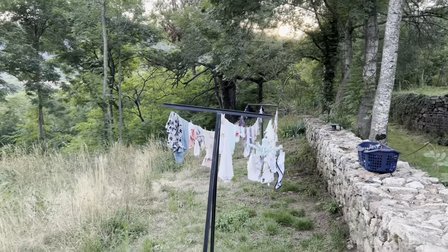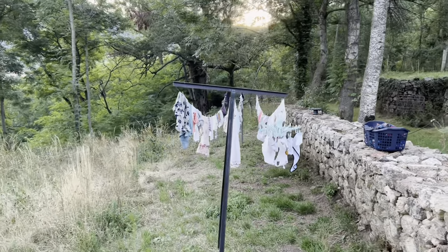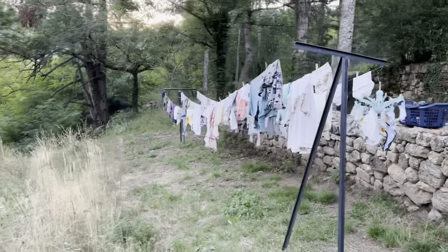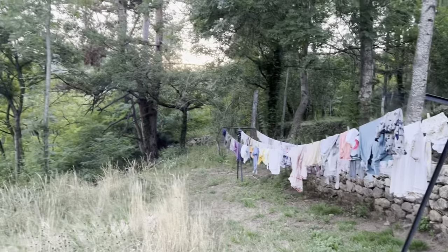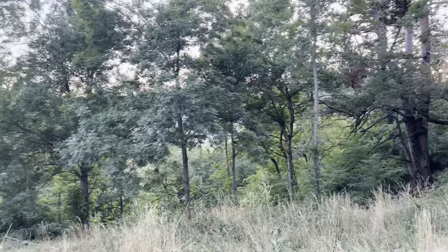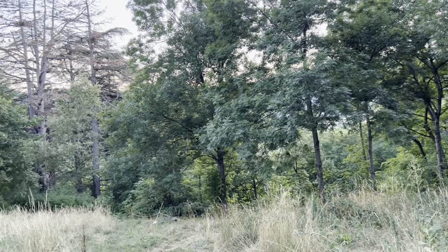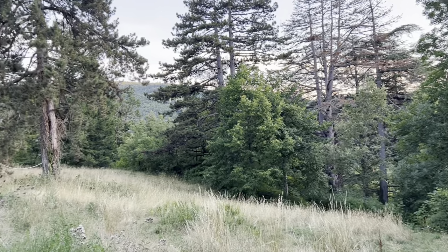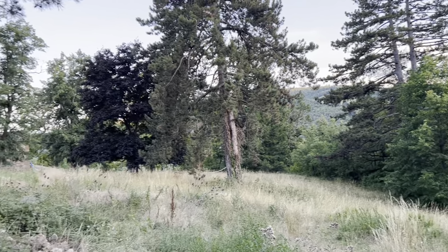There we have it, ladies and gentlemen. My beautifully hung washing line in a beautiful place. The woods are just starting to go to sleep. Such a lovely, peaceful time of day to be down here.